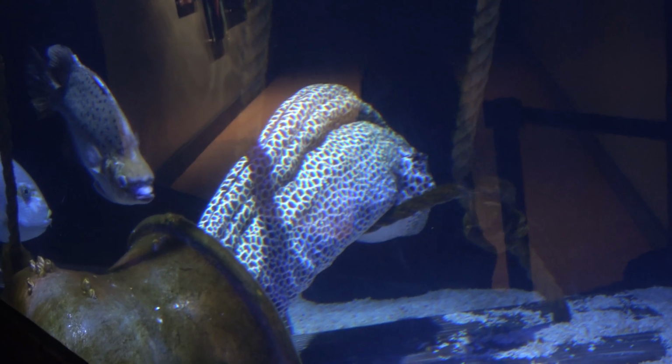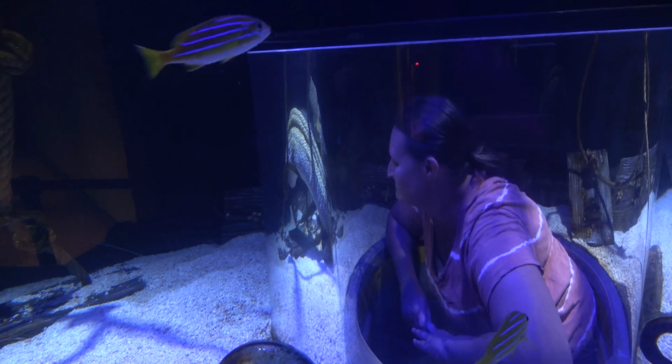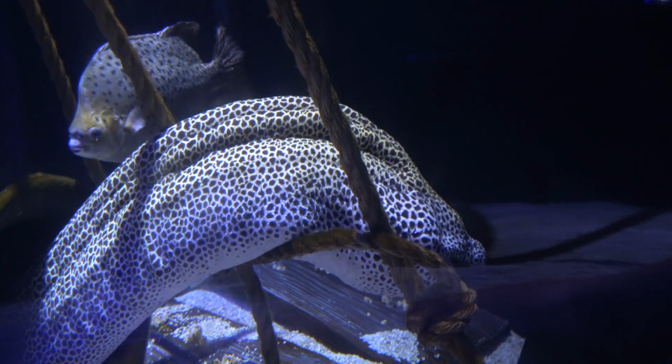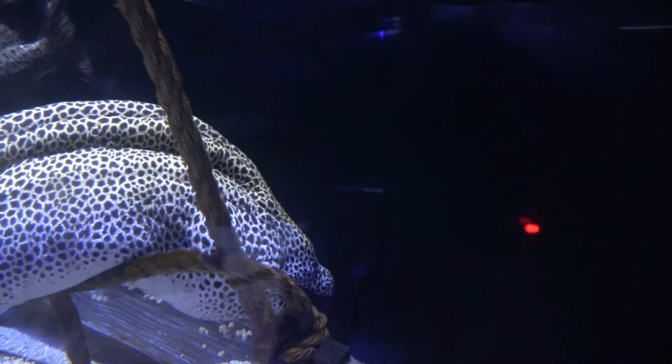Here you can see the honeycomb moray eel and another pop-up with Molly in it. Here is a better look at that eel in the pop-up hole. You get really close.